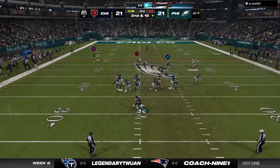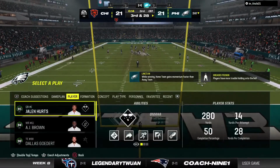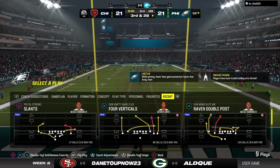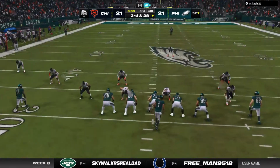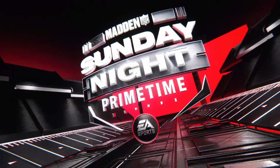Off the play fake, here's Hurts. And pressure coming, and they got him once again. They'll wind up losing a full 9 yards here on the sack. Now it's third down. 1 quarter remains here on a Sunday night.